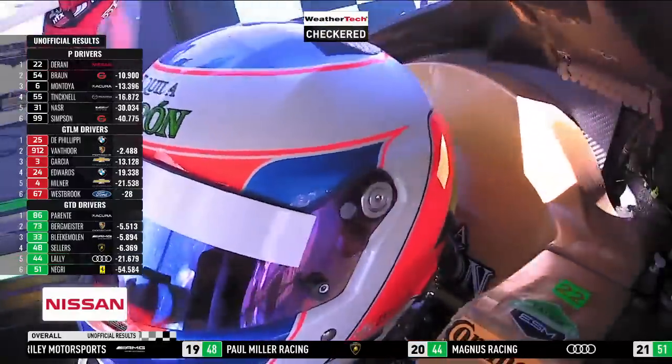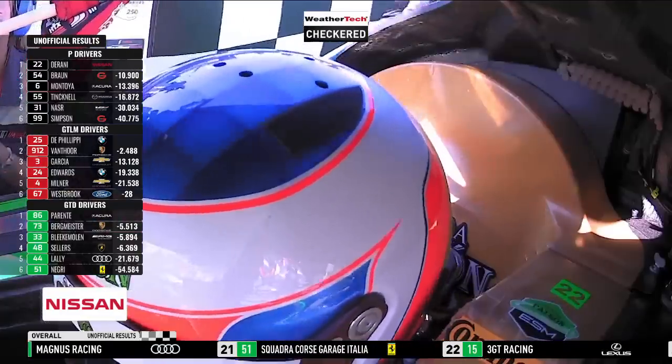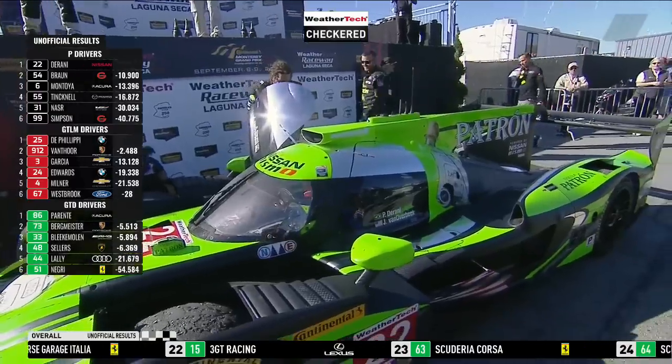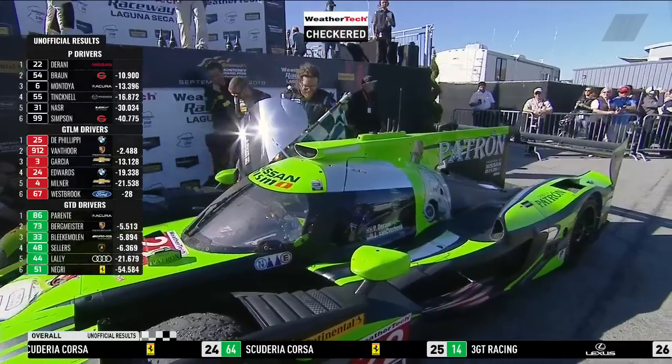Magnificent stuff for the Rahal Letterman Lanigan team. And a sigh of relief from Bobby Rahal, because he is here this weekend, so that means he can't come back, Jeremy, because he wasn't there for the race win at VIR. Yeah, that's right. Well deserved a win for that team again here. Really good performance again. Strategy, they called it absolutely perfectly.